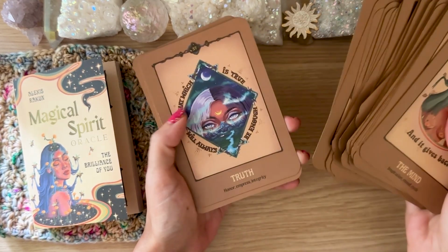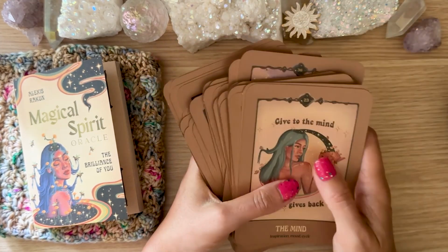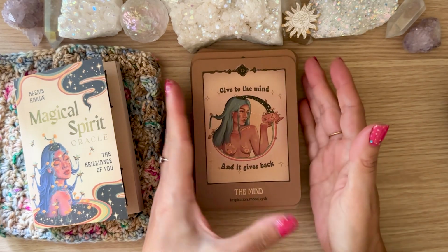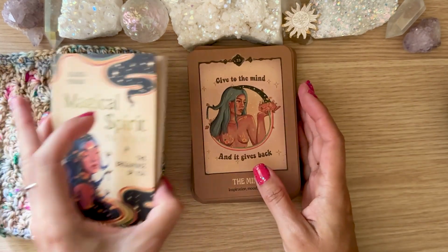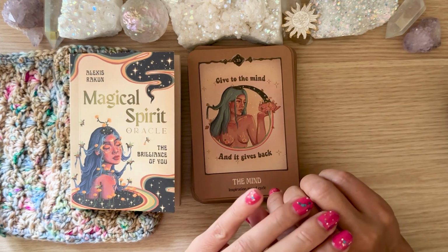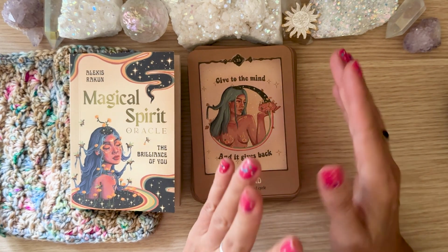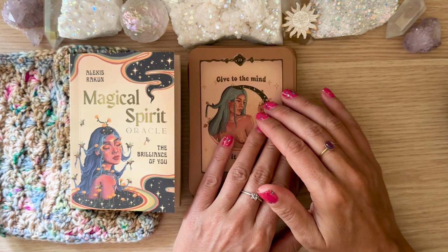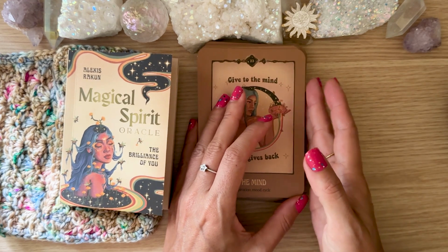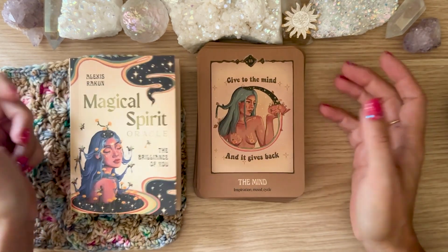And yeah, so this was the Magical Spirit Oracle and my final choice for my top 10 decks of 2023. It's very hard to pick. There were just so many great ones this year. I rehomed very few compared to my first year, which was the previous year, because I've only been in this for 2 years. So this year, the majority of the decks that I purchased, I kept because I love them. So hopefully next year is more of the same.